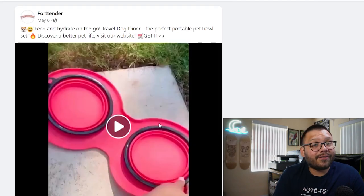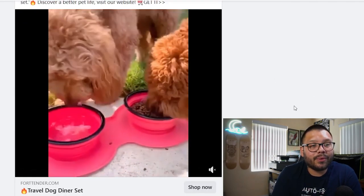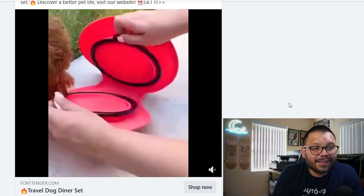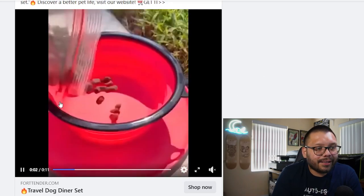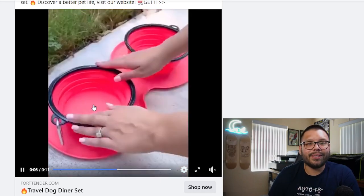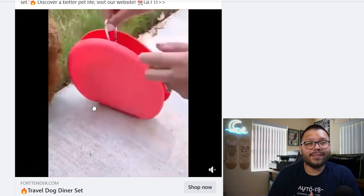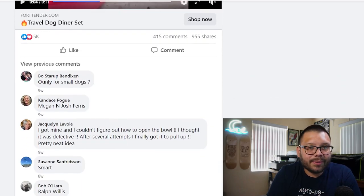So first off, let's take a look at the Facebook ad. Here you can see the simplicity and how easy it is to just pop up, fill up with water, and fill up with food. So that way your little canine friends can enjoy their time outside without getting too thirsty or hungry. And that's pretty much it. It's actually a really short ad, which I really like because it's straight to the point. It shows you how easily it can be stored, how easily it can be set up, and the convenience of use.